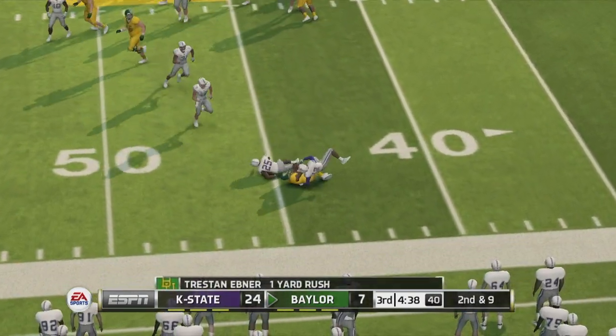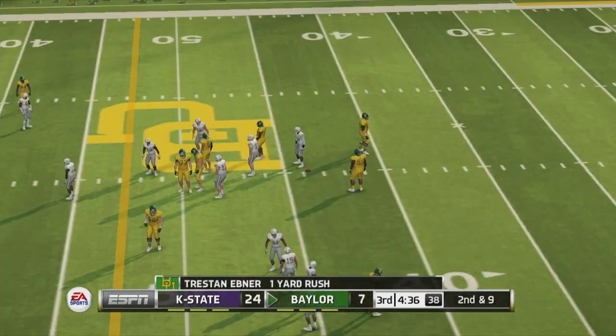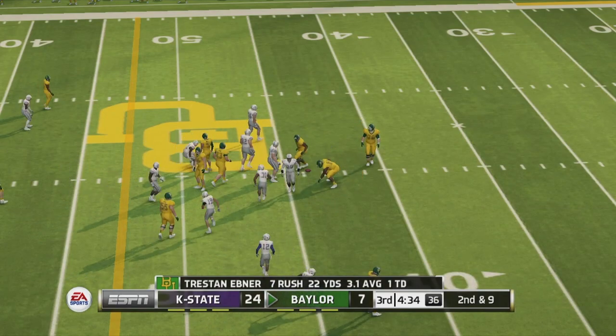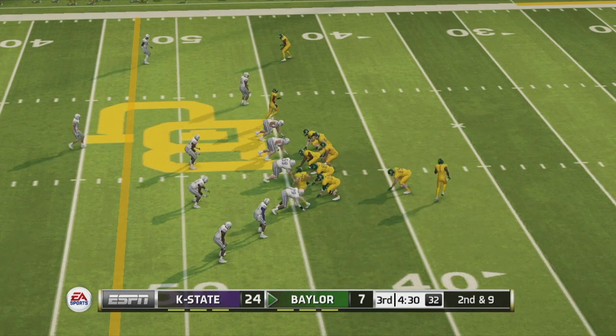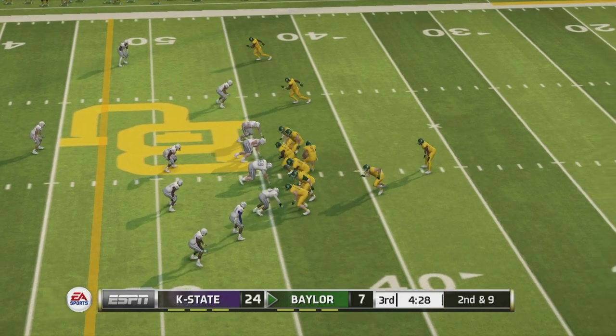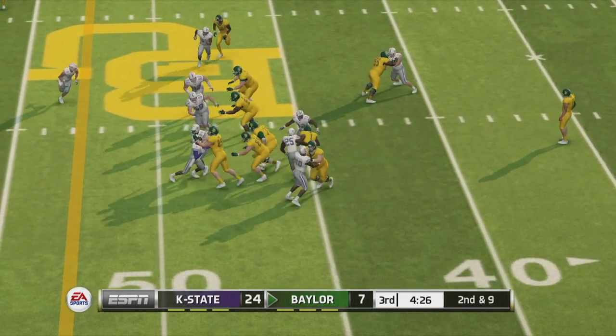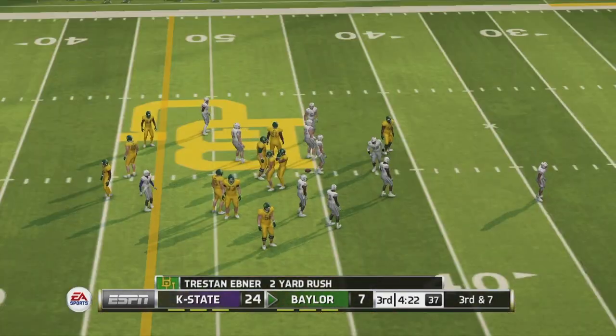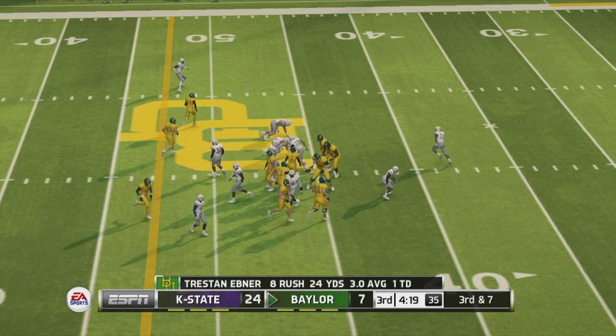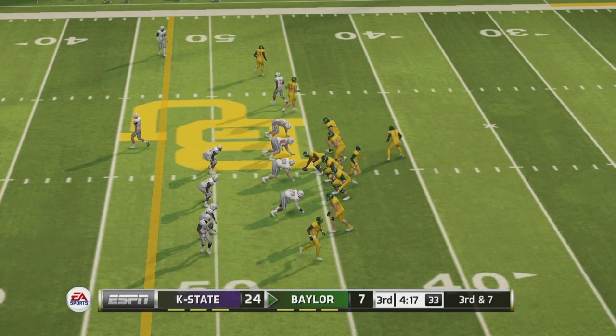Here's the gain, and he tackles him hard at the 44. That's a gain of two on the play. That brings up second and nine. And he's taken down at about the 45. That's good for a gain of 1 yard. That makes it third and seven.